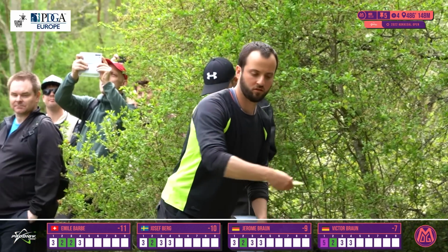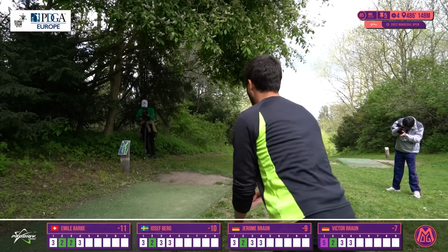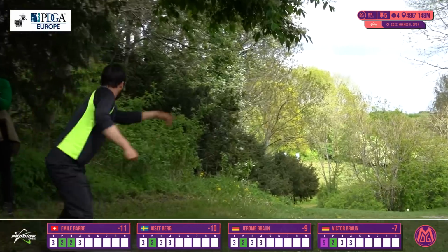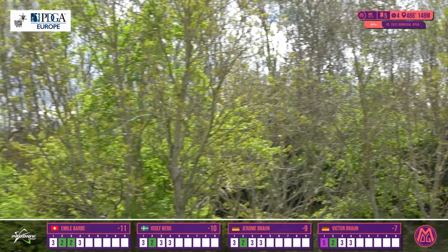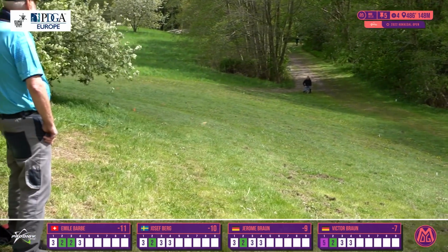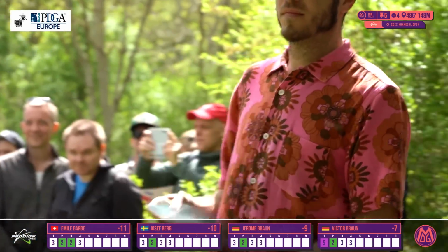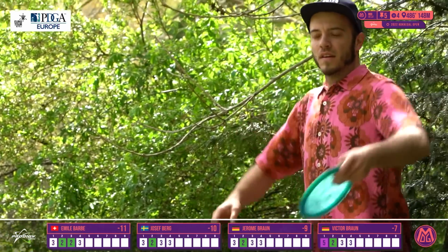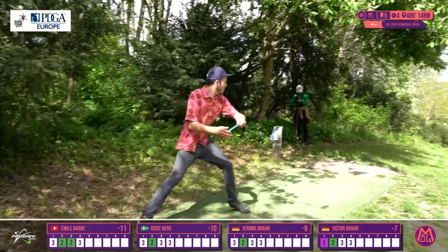If you have the arm, you can get over these trees, no big deal, flex it in there. But if you don't have the arm to fight through the wind and get it to the basket, this can be a troublesome hole if you catch the top branches. Really going for the full flex out here. And Jerome fighting through, just a little bit short left, but that'll be just an easy up and down, and he'll take the birdie. I couldn't see much worse happening there, but almost perfect angle for the eagle.